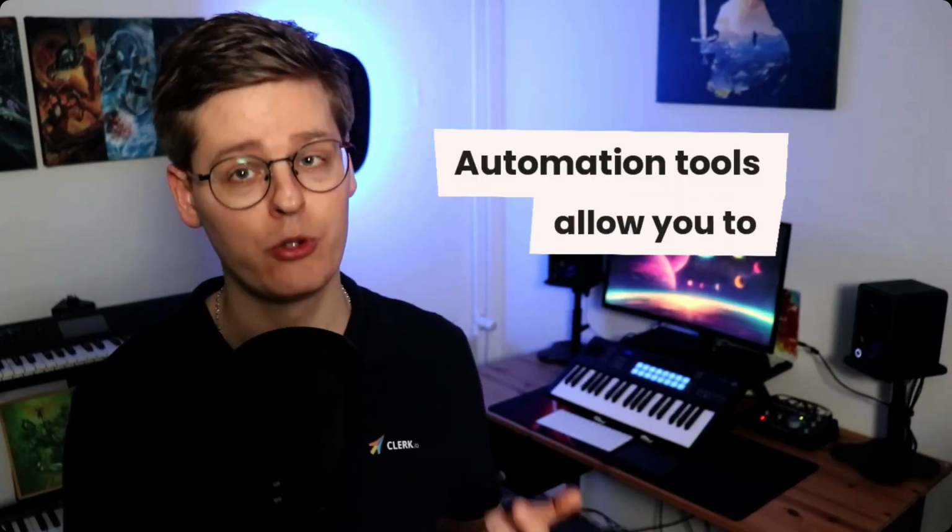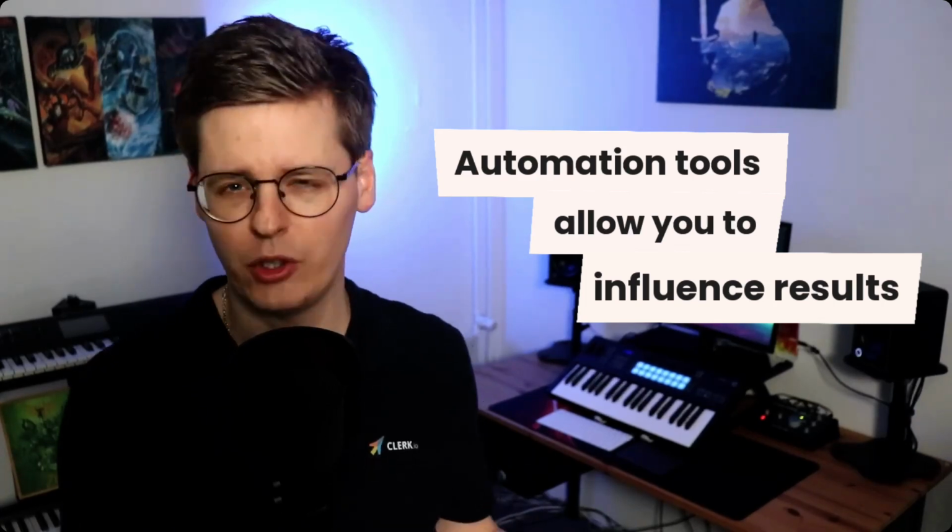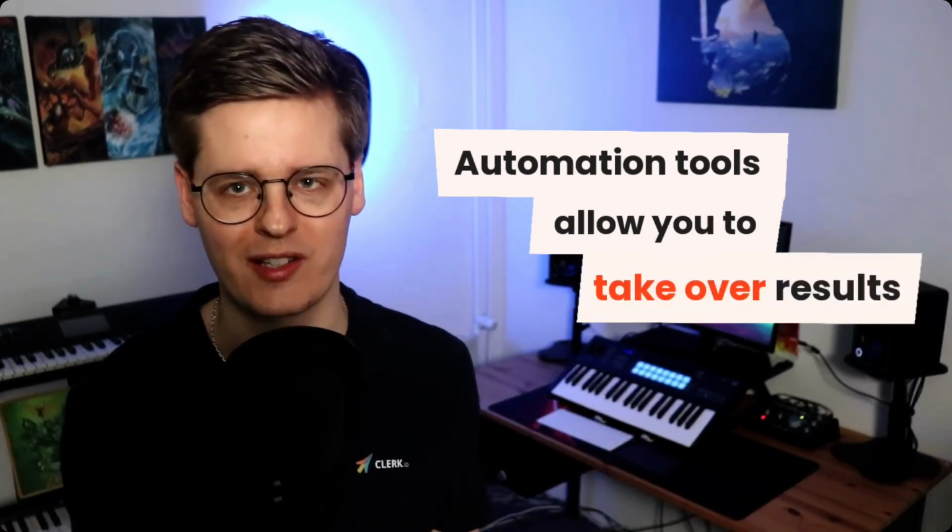To make it easier, many automation tools on the market do allow you to influence the results they show, but they usually have the same problem. They often only let you fully take over the results, like only showing these 3 Nike shoes when customers search for Nike, or always showing this Canon camera as the first result in an email. Yeah, this got very meta all of a sudden.